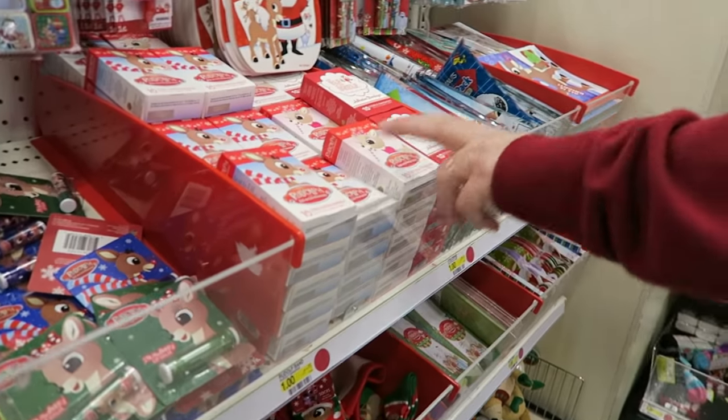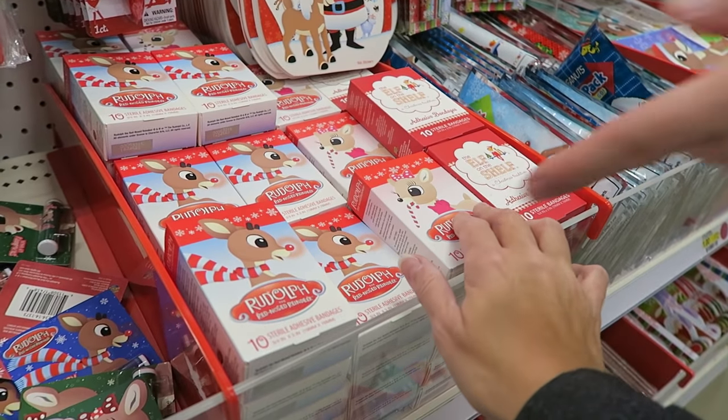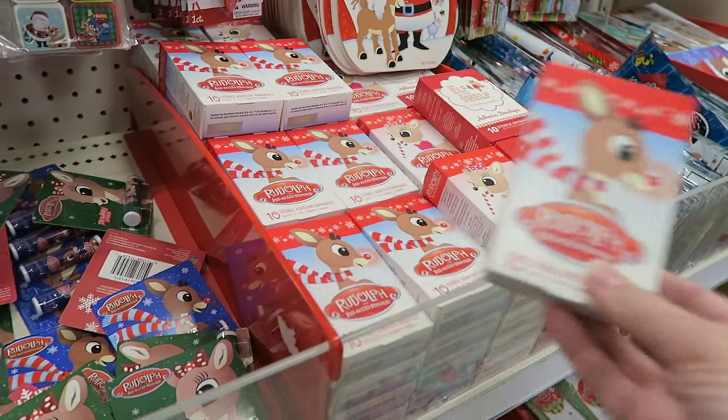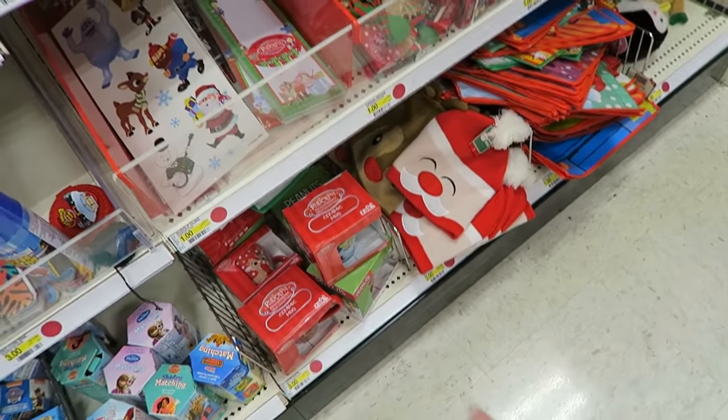Band-Aids? These are Elf on a Shelf and Rudolph. That would be cute to put in a stocking. There's a regular Rudolph one. How many do you get? 10 for a dollar? That's a good deal. They have mugs too.